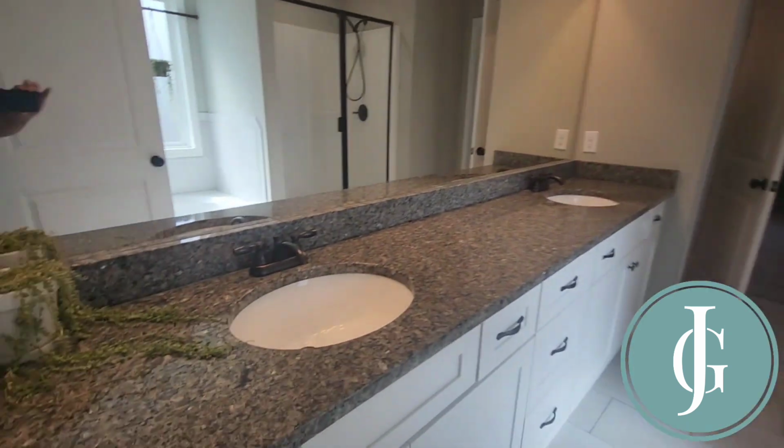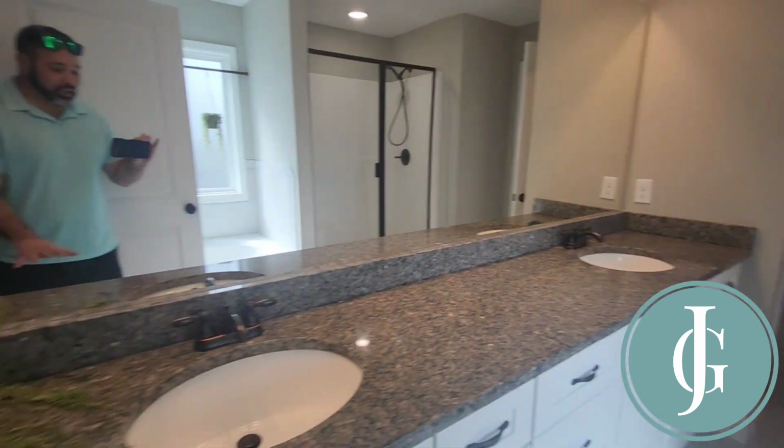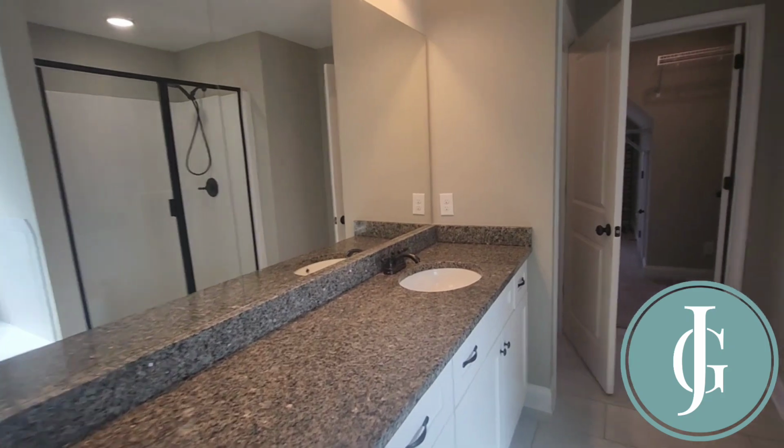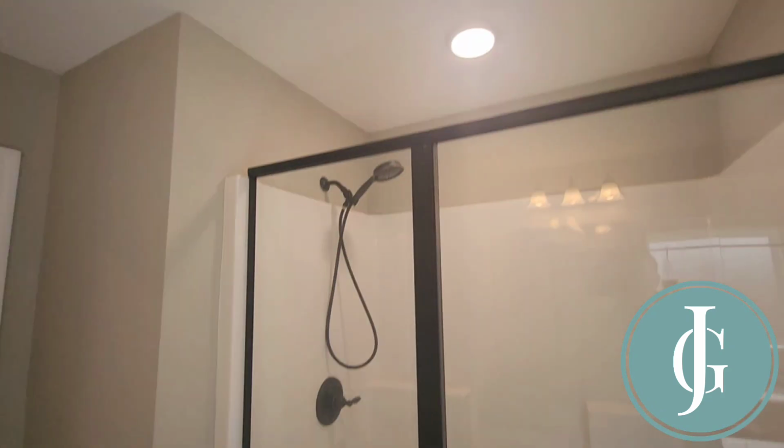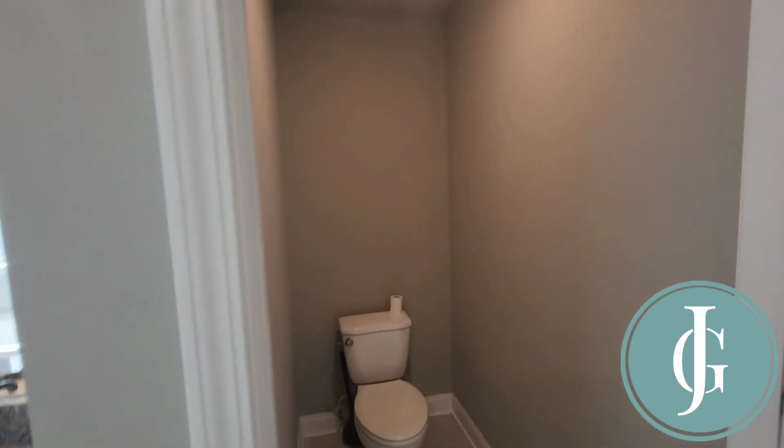All right, come in here, dual vanity. Love that big dual vanity too. This is not like two sinks right next to each other. You got plenty of space. You got separate tub and standing shower, love that. Then a closet for bathroom necessities.